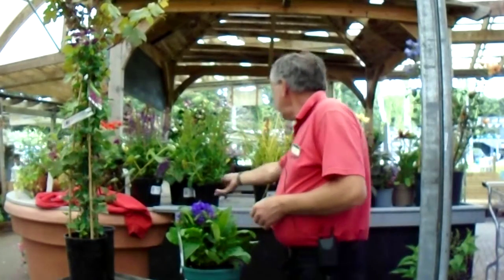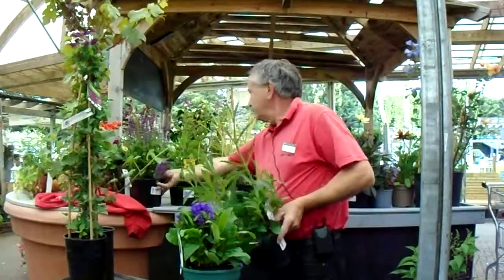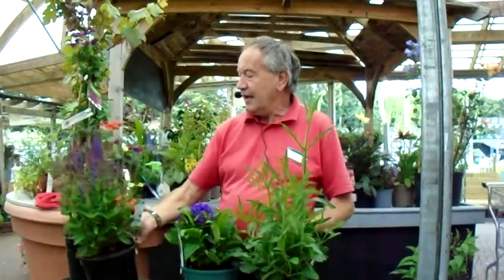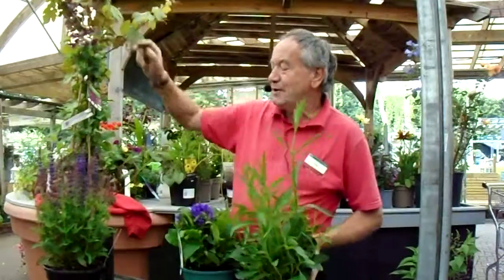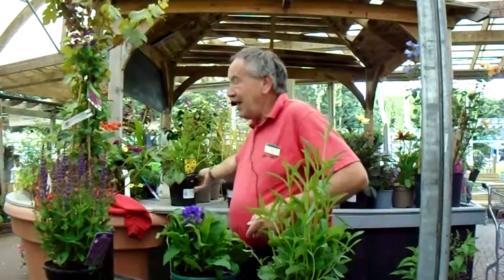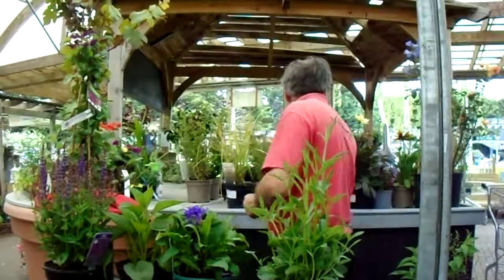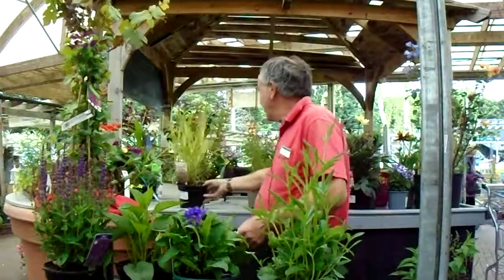Once you've decided what sort of plant you want to give you height, then we now start filling in the middle part of the garden. Really good plants. And because this is a sort of purpley theme, I've gone for blues and sort of yellows. You could, if you want to, go for a more pinky coloured theme.